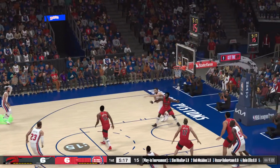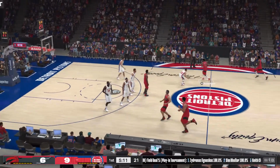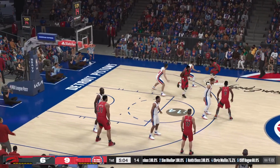Now here's Curry. And the Pistons, another three! They're almost always layups for Curry at this point. Makes the three look so easy. And in the first quarter, about 3 minutes played.